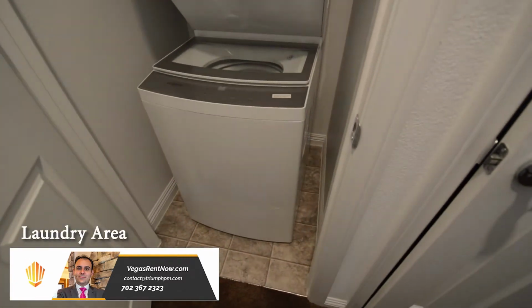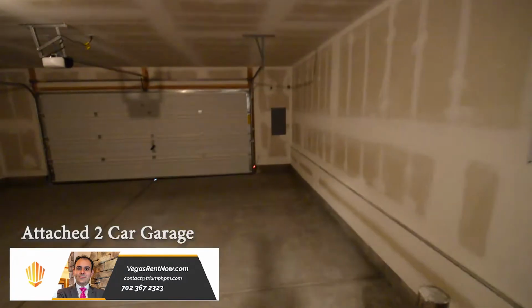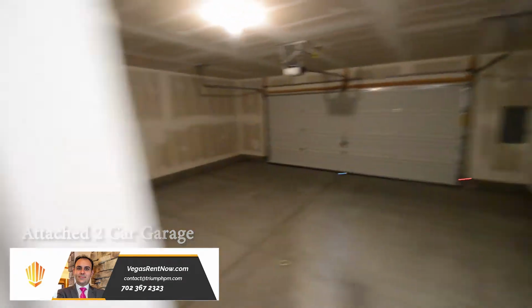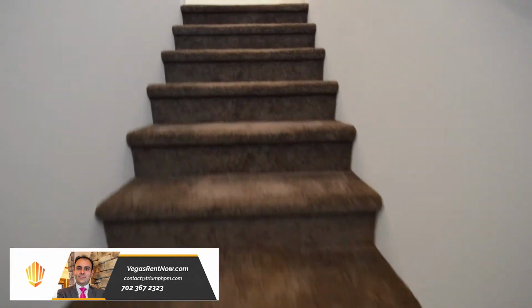The laundry area is downstairs and comes with a stackable washer and dryer. The attached two-car garage has an auto door opener and direct entry to the home. The upstairs is carpeted and has a great room, open kitchen, two bedrooms, and a full bathroom.